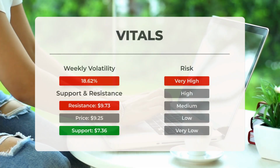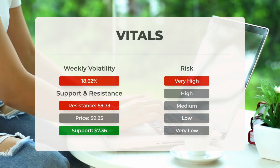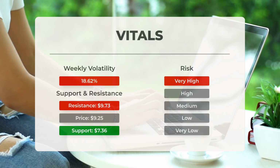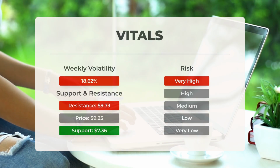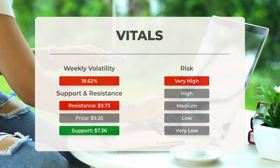Support, risk, and stop loss for Sharps Technology. On the downside, the stock finds support just below today's level, from accumulated volume at $7.36. With no support from accumulated volume below today's level, the risk is increased. A drop below this support may result in a significant decline in the stock price.